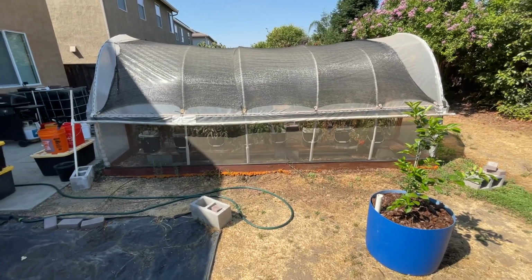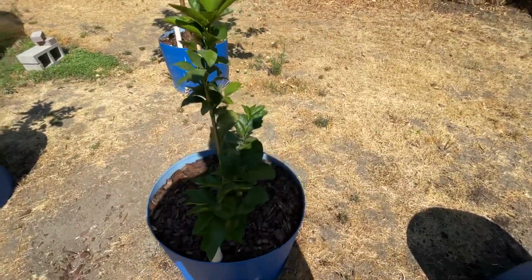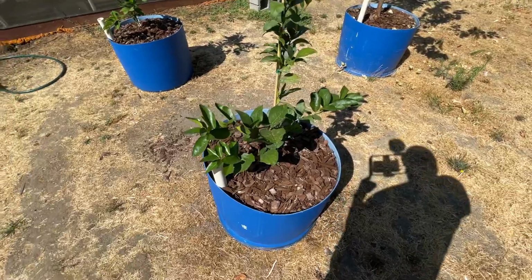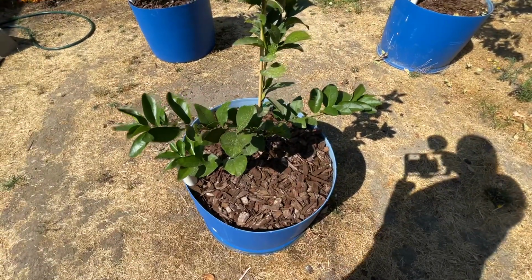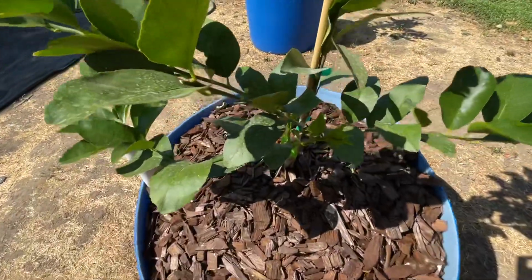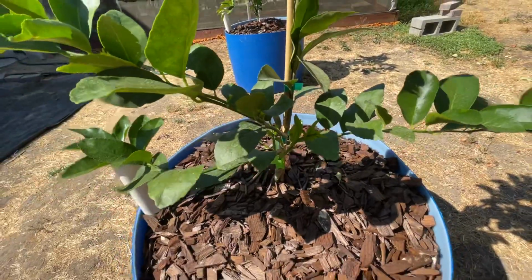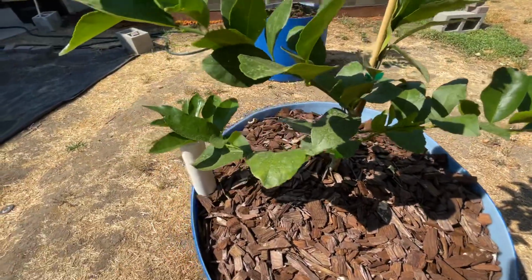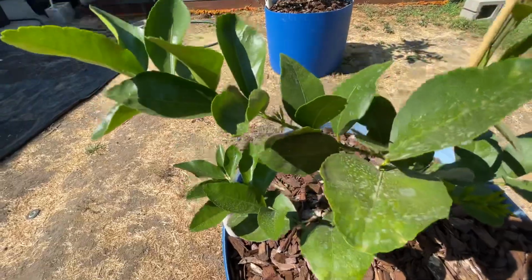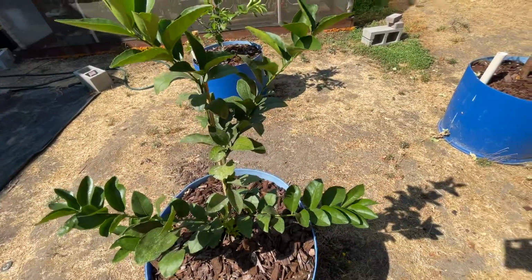it someplace else. The lime and the lemon have been doing well. I mean, they're surviving. They look good. There's new growth. Let me see if I can get in here a little bit. There's some new growth. And just waiting for this to shoot some flowers out hopefully soon. I'd like to see a lime growing on this.